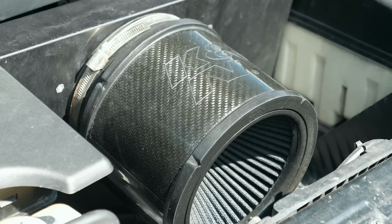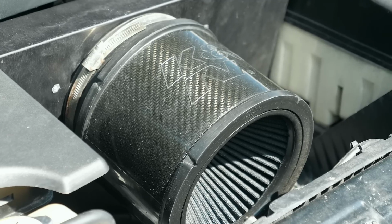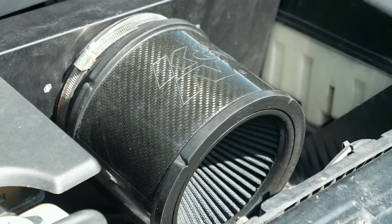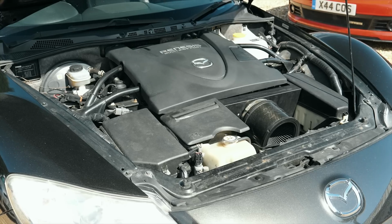But yeah, K&N carbon air filter under the bonnet. That's a nice looking thing. Very odd shape. It's rare to see an air filter like that. It's obviously made that shape to cater for the engine that it's feeding air to. The rotary engine, 1.3 litre.